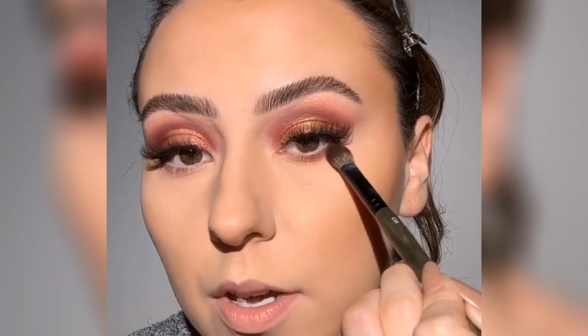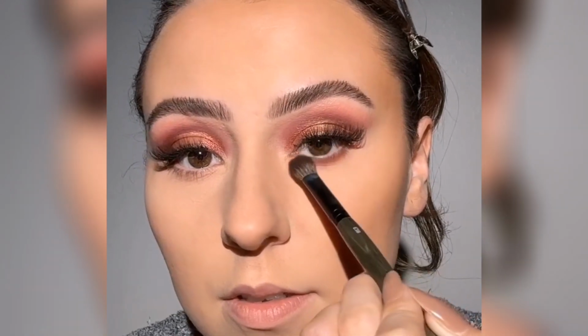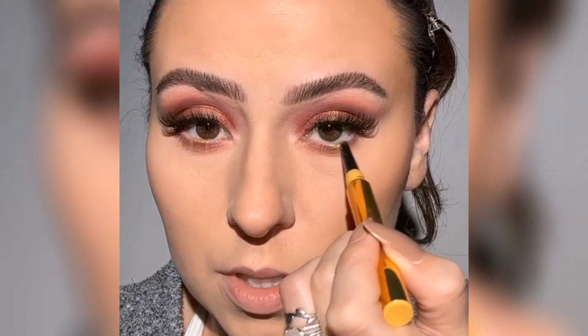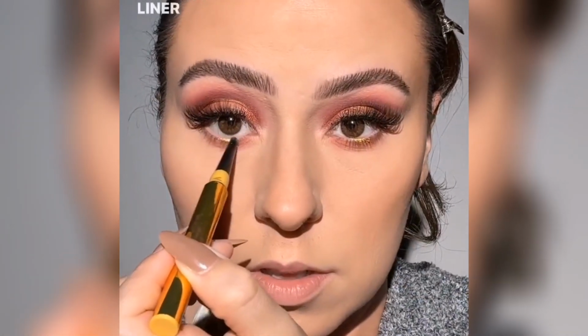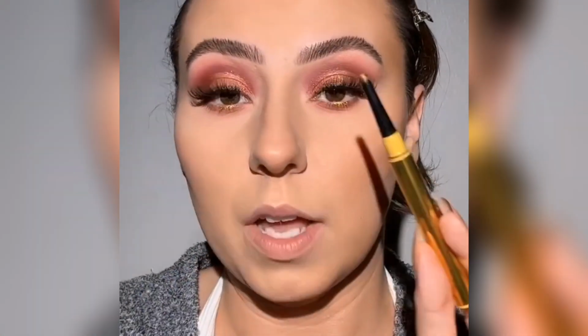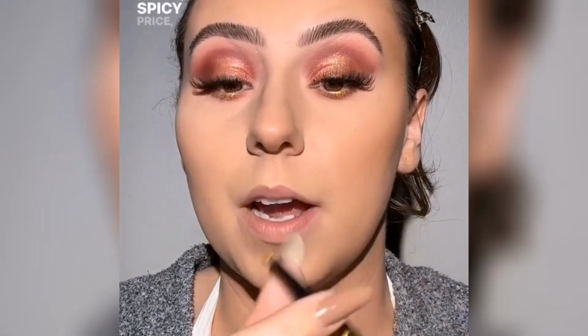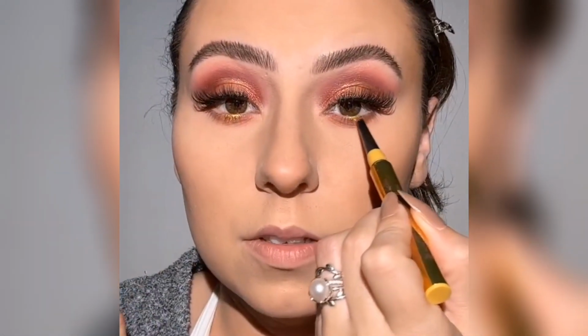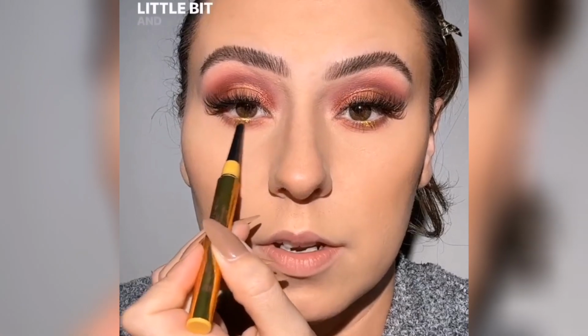It's a really pretty color on brown eyes. I look for any excuse to use this gold liner here from Stila. If you're wanting a gold liner, this is a spicy price, yes. It's the best. It is just the best. I mean, look at this. It's wild. So I'm gonna bring it out just a little bit.